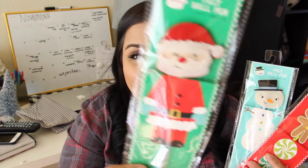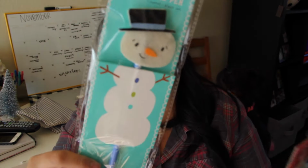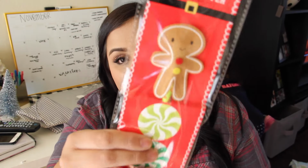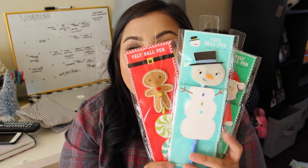So next, out of this bag, I'm gonna save that bag. And these are felt for your pen, like the pen. So I'm gonna cut off the pen. I don't need the pen, and I'm gonna put them onto little clips. I thought they were really cute, like paper clips to put into my planner. This one's a snowman, and then this one is the gingerbread man. I thought they were really, really cute. They were only $1 each, so I picked up the 3.